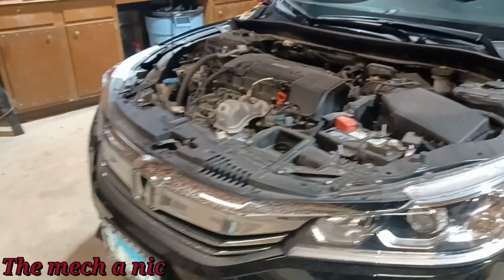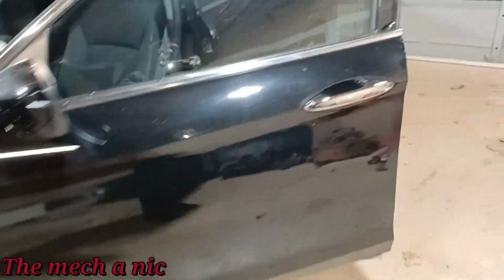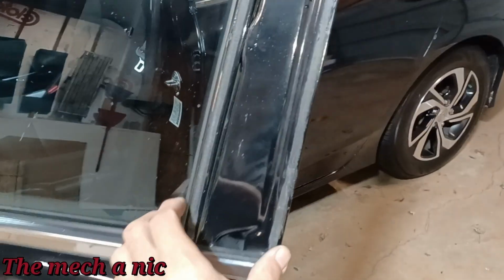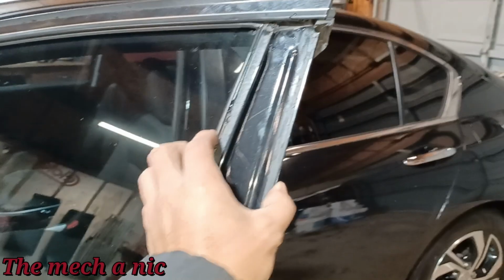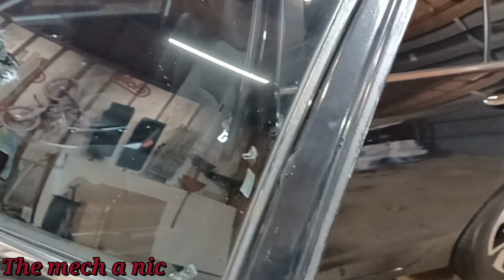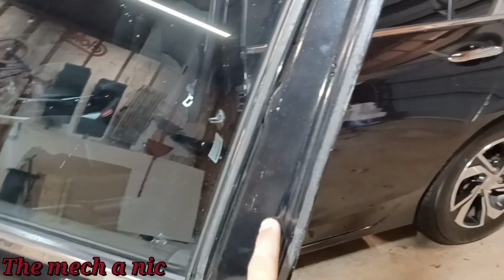Today in the garage I got a 17 Honda Accord. It's here because it needs an oil change as well as the B pillar garnishes. So basically you can see this one right here has been torn off. Lady was at work and she said someone tried to break into her car, and you could see the damage they did, but we still have to replace this piece.